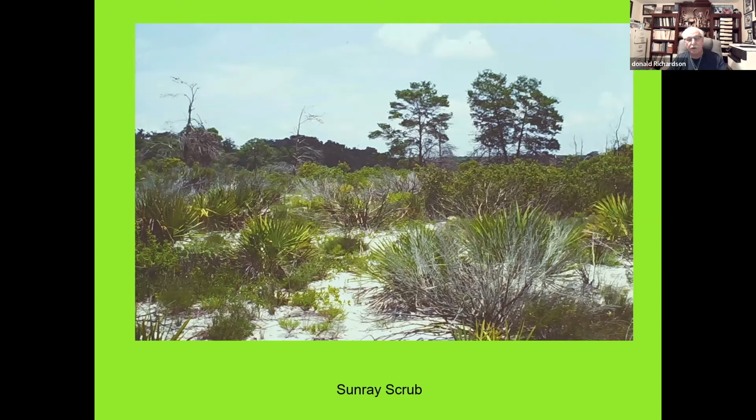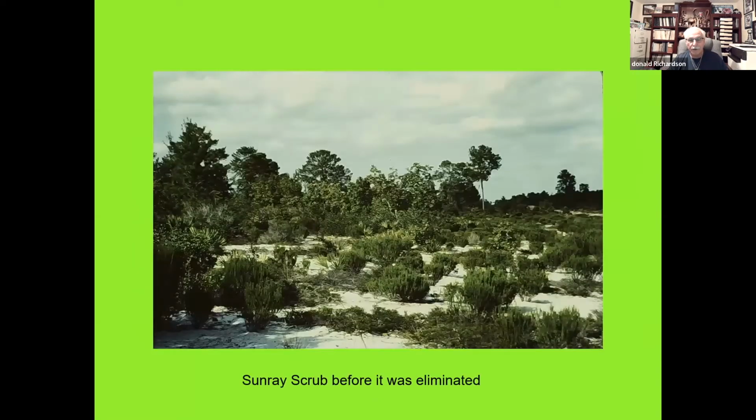But this particular scrub is no longer there. It's been bulldozed and turned into a housing development. Here's a classic Rosemary Bald in Sunray that's close to Archbold Station that was actually eliminated due to housing. But you can see the pattern. You have scattered scrub oaks, lots of rosemary, lots of bare sand.